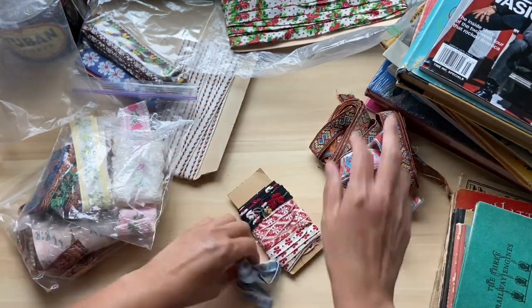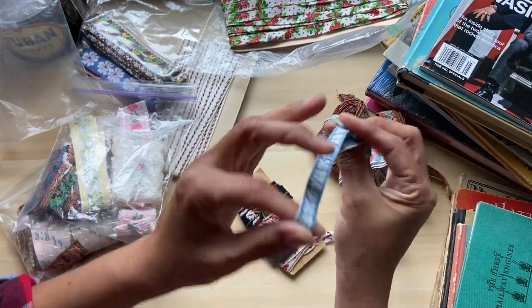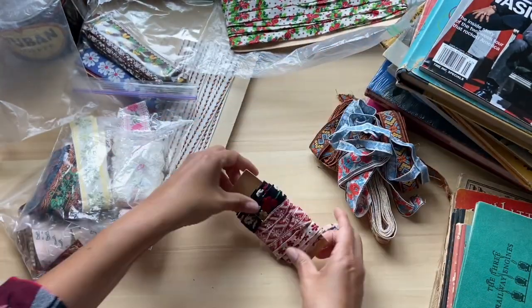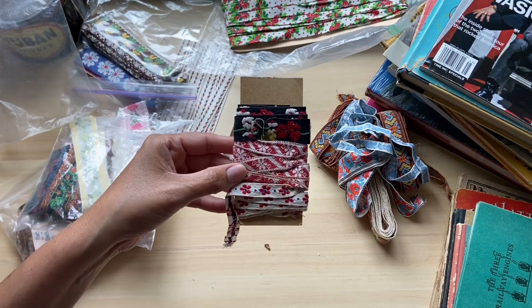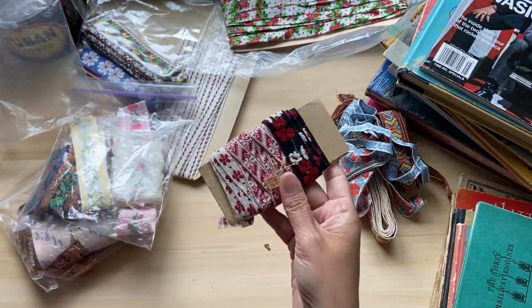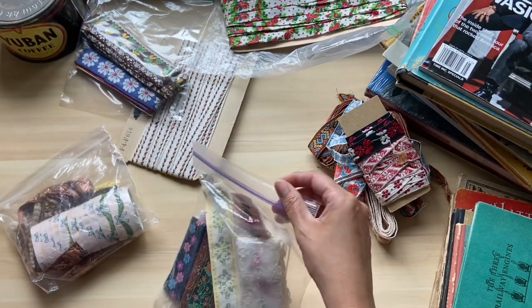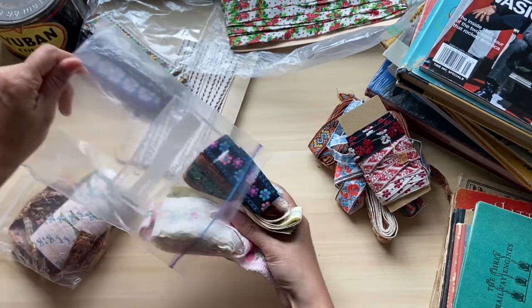That's good. This is just a little thin floral blue and white. That one's really sweet. And then this is so cute. It's on an old little piece of cardstock, and it's little floral prints. I really like that one. Let me see. I'm kind of trying to move things around. I'll open this one now.